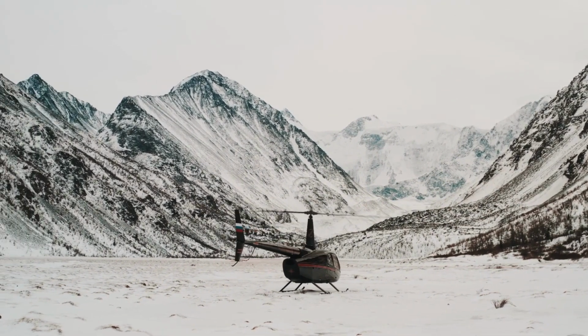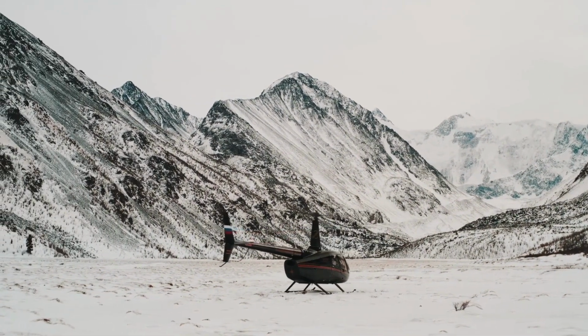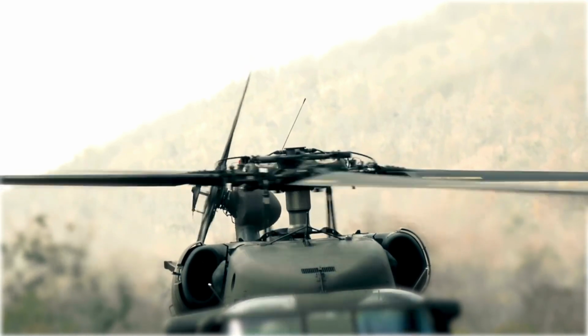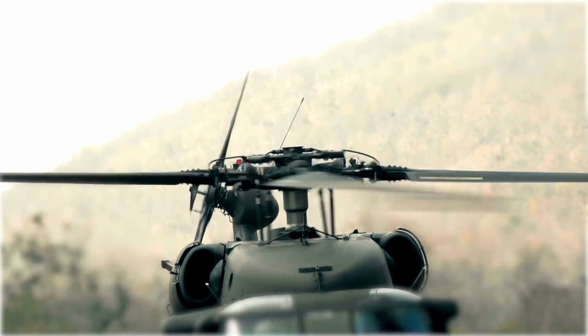Okay, so we've talked about all these different types of helicopters, but let's focus on the part that makes it all possible, the rotor system itself. I gotta admit, I'm not really clear on all the details. What exactly is a rotor system made up of?